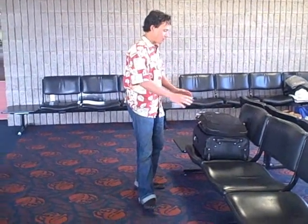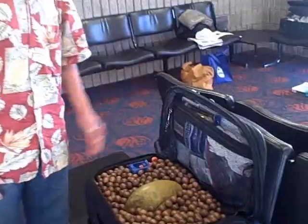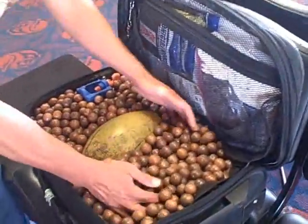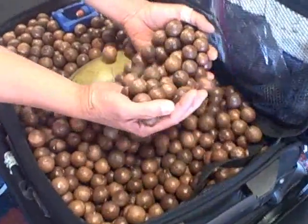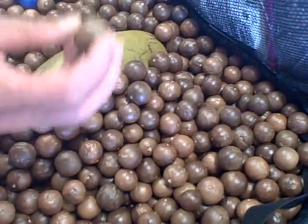So what we have here is my roller carry-on, and let me show you what's inside. This is really cool. I like to come to Hawaii about once a year and bring back some good mac nuts, or macadamia nuts. They're my favorite nut. And so this is what we got here. This is probably about, I don't know, 40 pounds of macadamia nuts in the shell. These are the freshest ever.